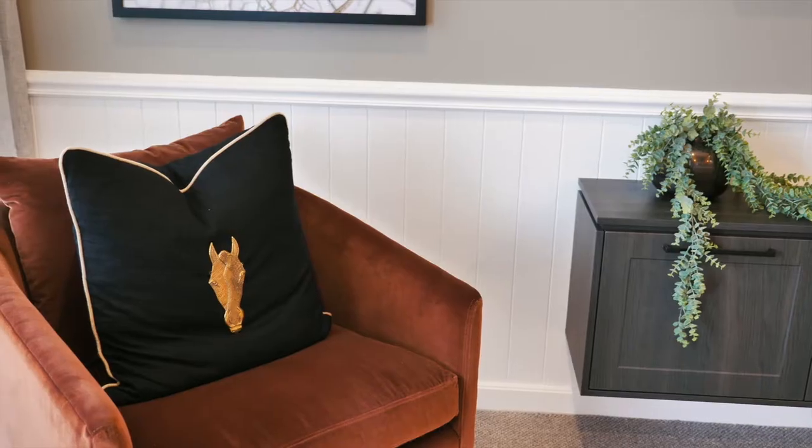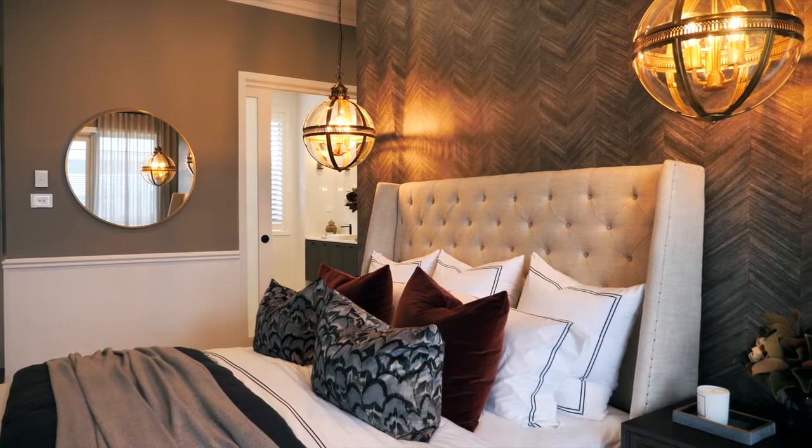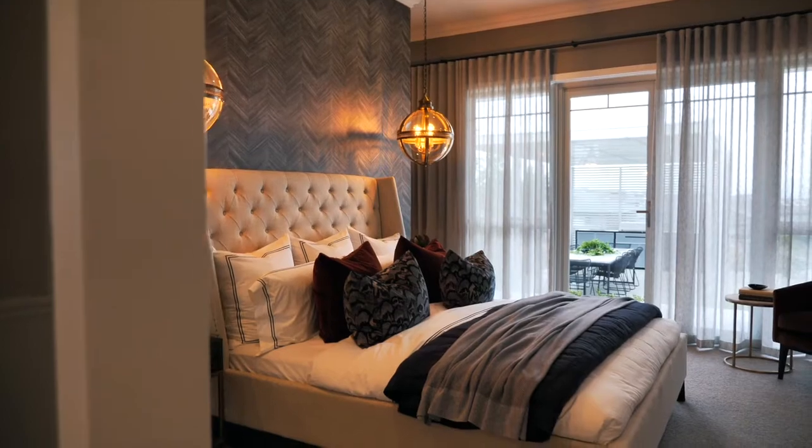It's very separate to the rest of the house. It is. It's kind of like, hey, I'm going to my room. Leave me alone. That's right, yeah. The living space is the centre, the hub, and then you've got the parents and the children.